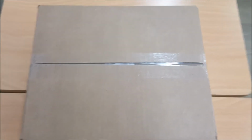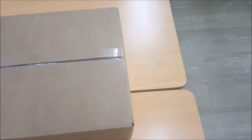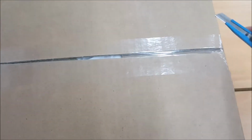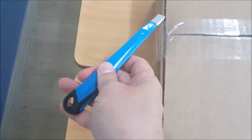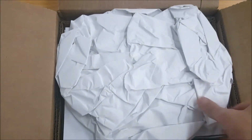So once again, need to use the X-Acto knife, which is now buried under packing material. Here we go. Isn't this exciting? Doesn't this all seem familiar? We have our cardboard baffles and our paper. So here's my packing slip.